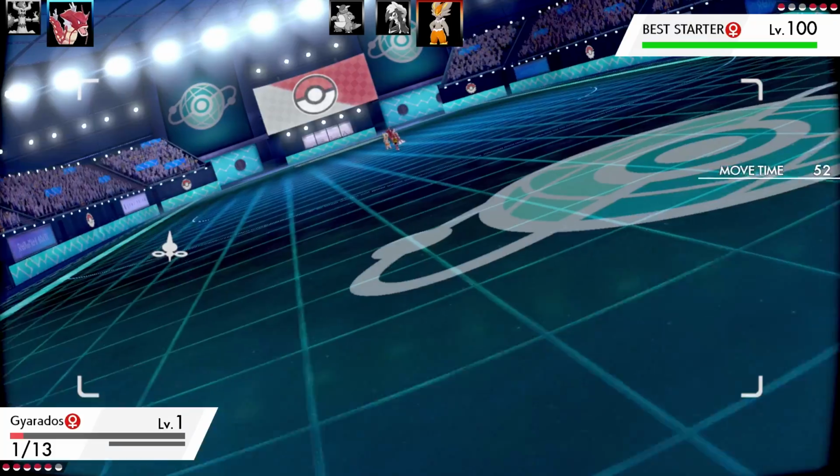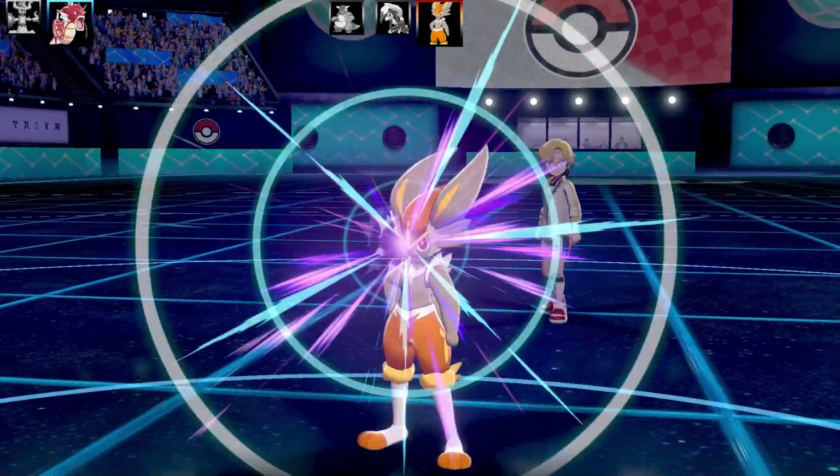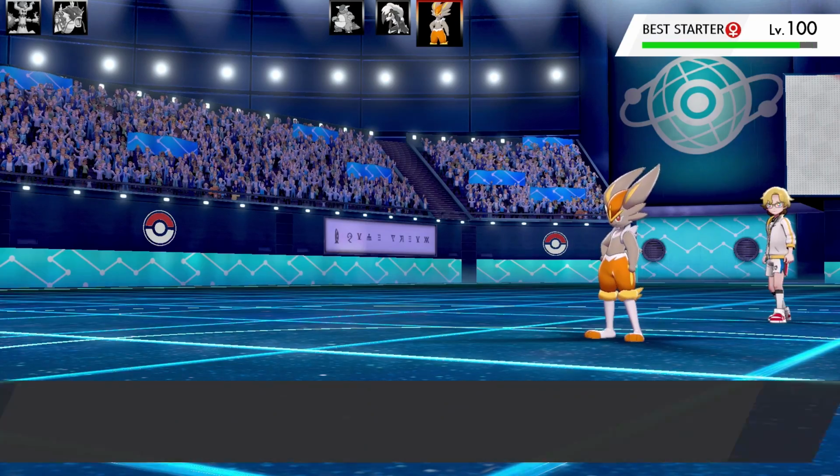Okay, so at this point in time, my big old Shrimp here is not going to be able to do much at all. I can't swap into any of my other Pokemon. They're going to get annihilated, so I just have to take the hit there. Gyarados is going to go down, and once again, we took out 1 Pokemon, the Gyarados, right?